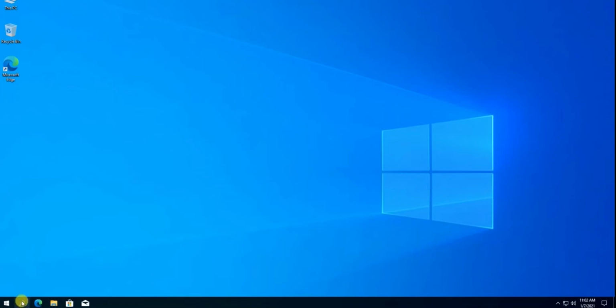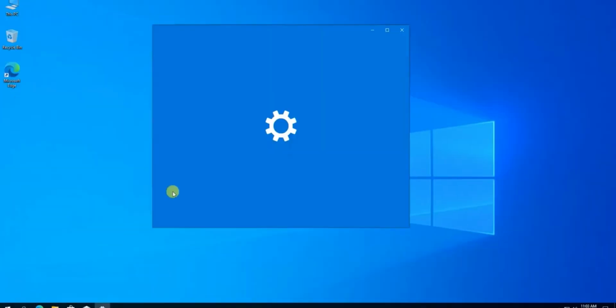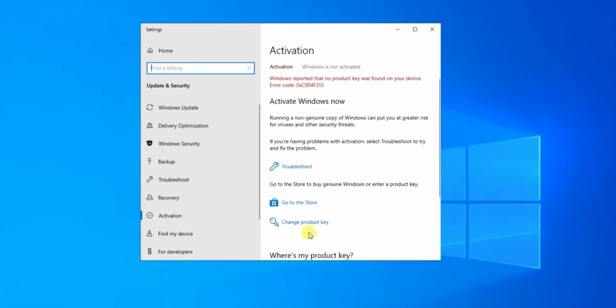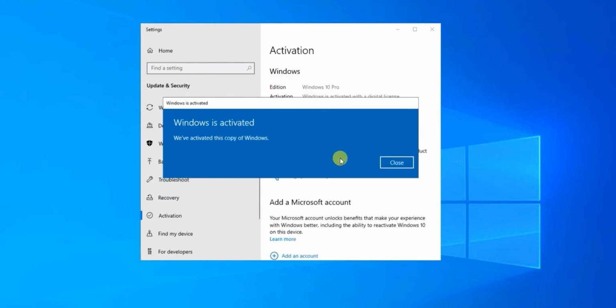To activate your Windows 10 Pro, all you have to do is type activation settings in your search bar, and then you will get redirected to the settings of your Windows 10. So here you can see that the activation is not yet active. So all we have to do is click on change product key and then put in the product key that you just bought from cdkdeals.com. Just click on the next button and just click on the activate button and just wait for a couple of seconds, and you're good to go. Your Windows 10 Pro is now activated for a very affordable price.